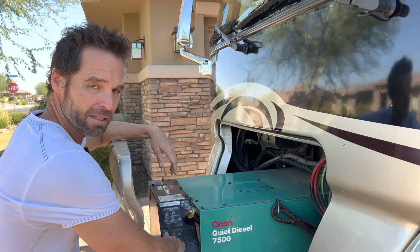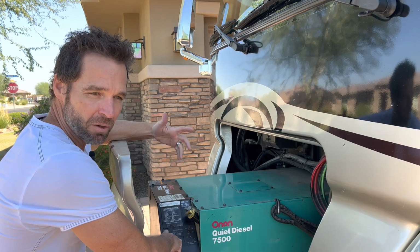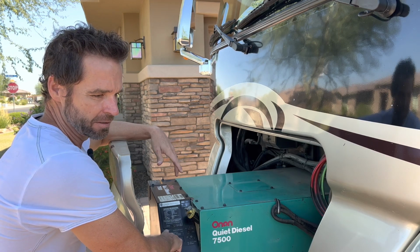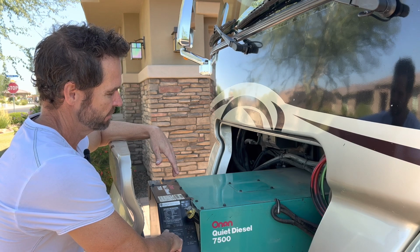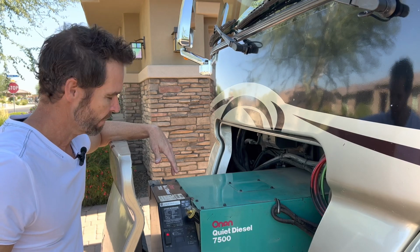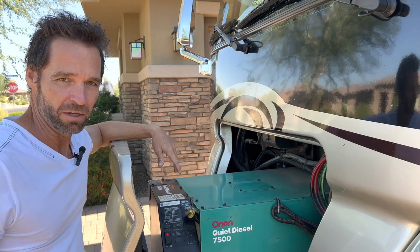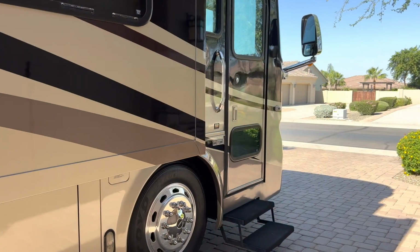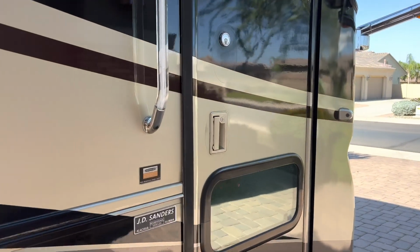And you can start it from the outside or the inside. It pulls off the same diesel tank, so the glow plugs are heating up right now and it'll start right up. Super nice, super clean. Never had an issue with it. It's a great unit. Now the outside has been gone over. Let's go on the inside.